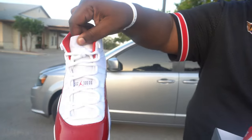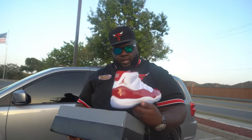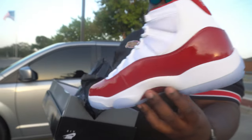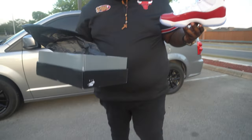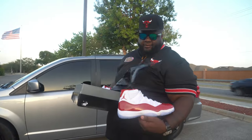Look at that. These are scheduled to release in December. So if you want to wait till December, you know, or you want to get them right now, do your thing. I got mine, better get yours. So yeah, these are the cherry elevens.